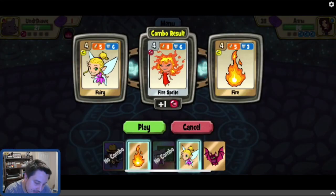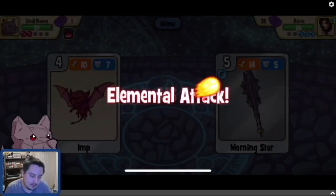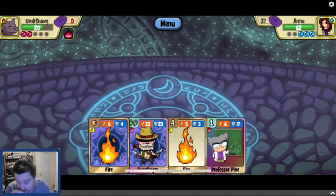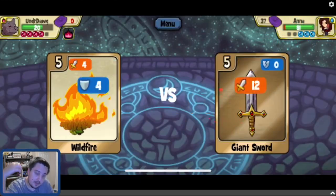I feel like this Anna is a lot more difficult than I remember her being. Yeah, we're going to go with that. I think Fire has additional combos that are better. But let's see what the last card is. Oh, Fire with Fire. You know, I've heard that when you play with fire, you can get burned, so you got to be careful.